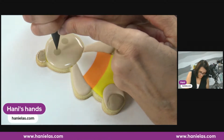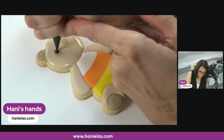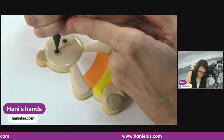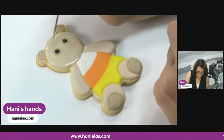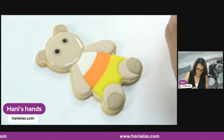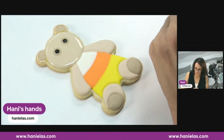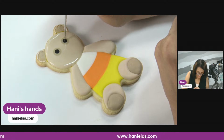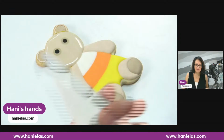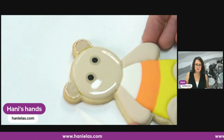All right. And then we can add white reflection. Ideally, your icing should be about the same consistency as your base, and you need to do it right after you ice the face, so your icing is fluid enough that it sinks in and is not sitting on top of it. Now for the reflection, the eye is done wet on wet. We're not waiting for it to dry. That's the beauty of it, you don't have to wait.